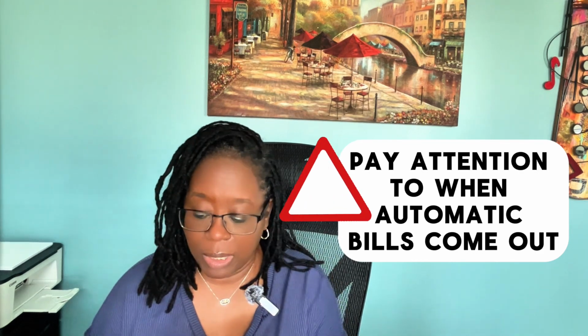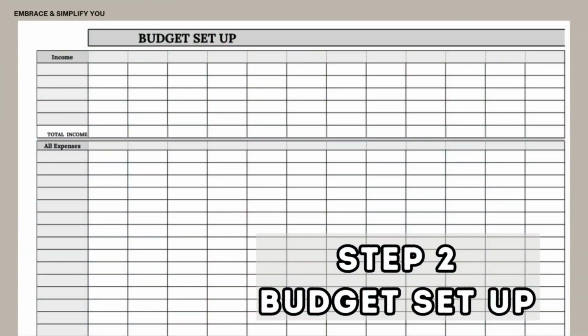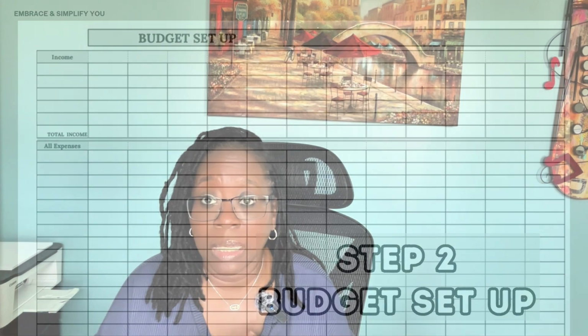So the third page is your budget setup. This is pretty cool because this is how you plan on how your money should be spent. The header is just your pay dates. You're going to write your income. This is fixed income, the amount of money you're expecting to come into your account. And then you're going to list all your expenses, not just fixed expenses: your fixed expenses, variable expenses, your sinking funds. I'm going to do a separate video just setting up this budget.